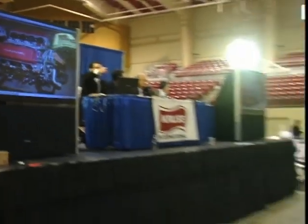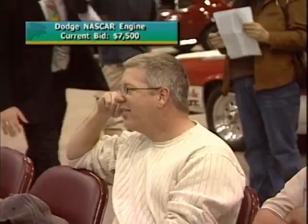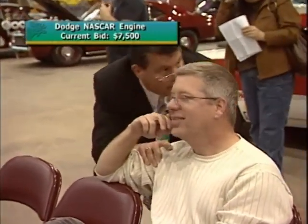We'll start things off with a race engine. These are NASCAR race engines being auctioned off, just like we told you, from the Bill Davis collection, because he switched over to Toyota.